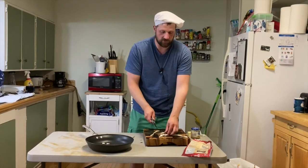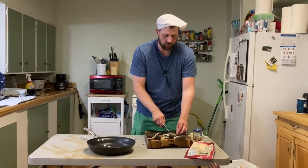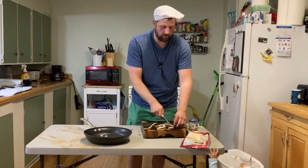And you can use the scissors again, just like before, or if your adult gives you permission, you can use your knife. If you get any bad parts, just throw them out as you go through.